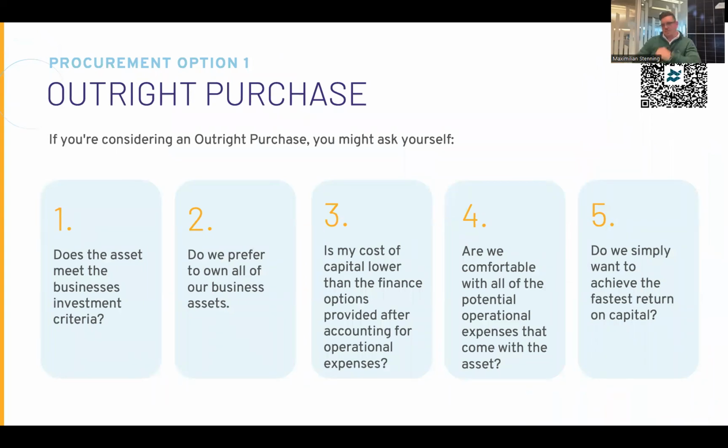So now looking at your procurement options, your first option is an outright purchase, pretty simple. If you're considering an outright purchase, you might ask yourself these questions. So, does the asset meet the business investment criteria? Do we prefer to own all of our business assets? My cost of capital, is it lower than the finance options provided after accounting for operational expenses? Are we comfortable with all the potential operational expenses that come with solar? And do we simply want to achieve the fastest return on investment? And look, if you've answered yes to all of those, then an outright purchase is probably the most appropriate option for you.